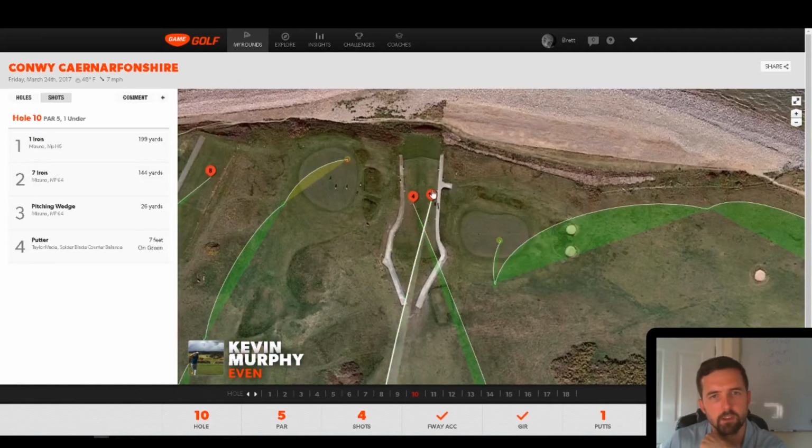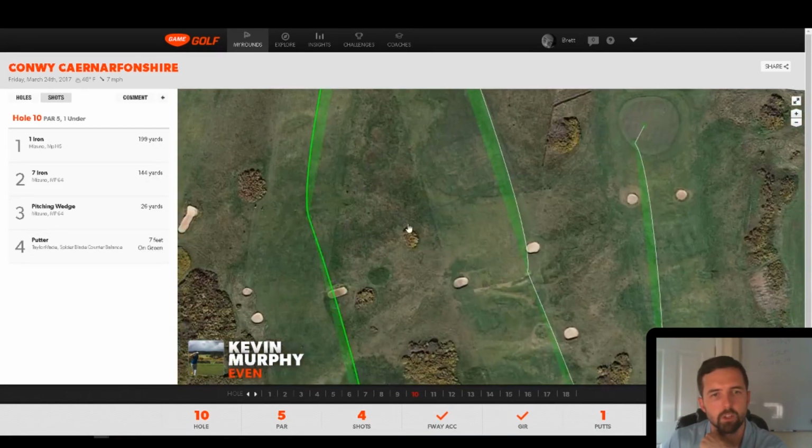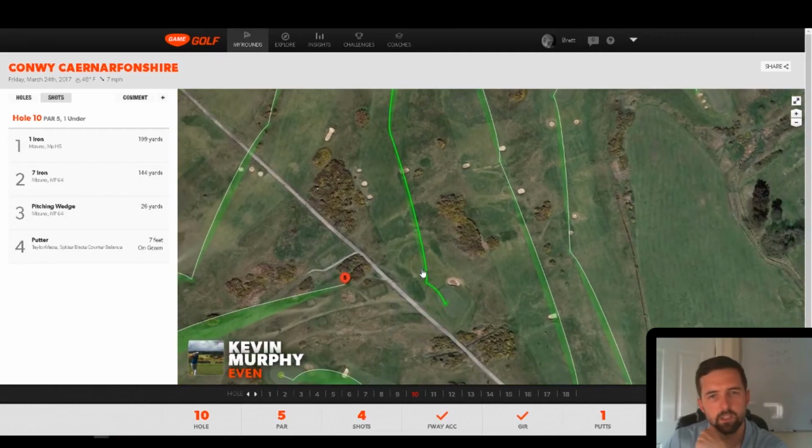Did he go from the backs? No, I don't think he was from the backs. I think he was from yellows here, so it'd be a little bit more. Maybe I need to hit something about 230-ish, but then it's only going to leave me maybe 160 yards into a par 5. Yeah, this is a real birdie opportunity for me. This is just playing as a long par 4, and let's see if I can make an eagle here.